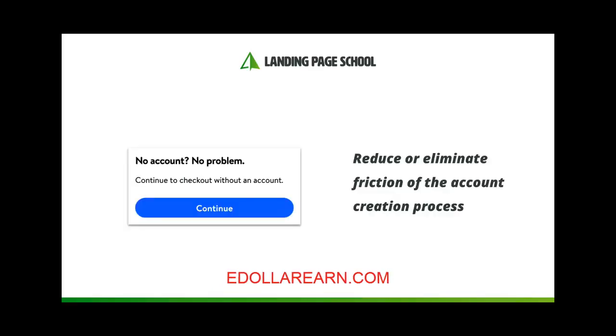Next, you want to reduce or eliminate the friction of the account creation process. This is one reason why Amazon is so successful. Your payment and shipping info is likely already saved by Amazon, so ordering is frictionless. Imagine if you had to enter this information every single time. It would take so much more time and it would make us think twice about some purchases. So do whatever you can do to make the account creation process as easy as possible. In some cases, maybe you can even allow shoppers to check out without creating an account.